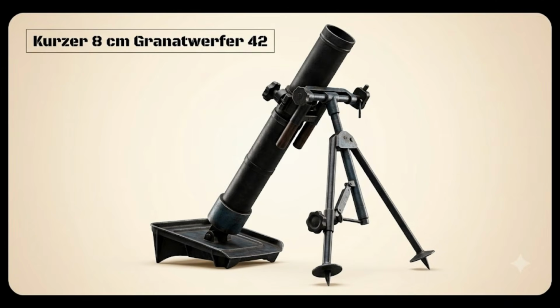Let us continue with a mortar built entirely around one compromise. The Kurzer Granatwerfer 42 shortened the standard 8-centimeter tube for mountain and airborne troops, cutting weight from around 57 kilograms to about 26. Range dropped accordingly, down from roughly 2,400 meters to close to 1,000. It was exactly what it needed to be for the units that carried it up mountains and jumped with it out of aircraft, and nothing more than that.